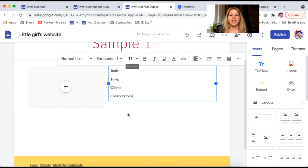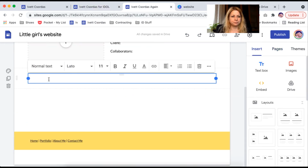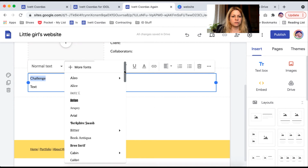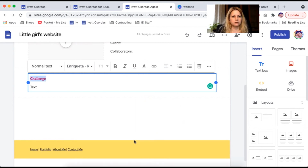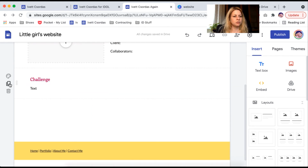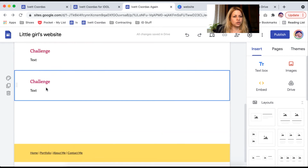Okay, all good now. And then here, all I did was create a new text box. So let me just see, text box. And then we had challenge, and then the text. And I just wanted to have this in my brand identity, my brand font, and color and size. Cool, looks good. And then what I will do is, I don't want to mess around with the rest, so I'm just going to duplicate and just change the headings here.